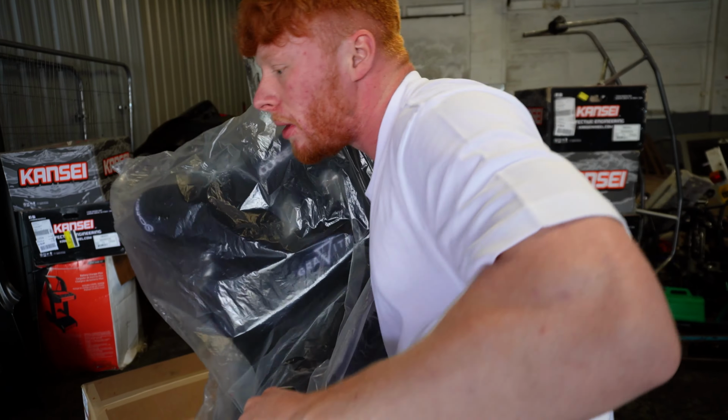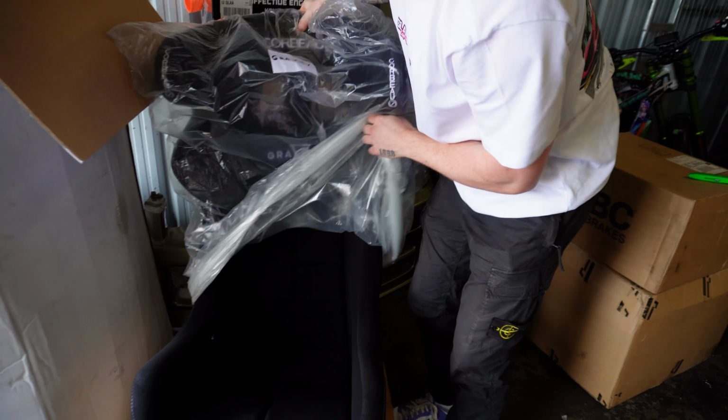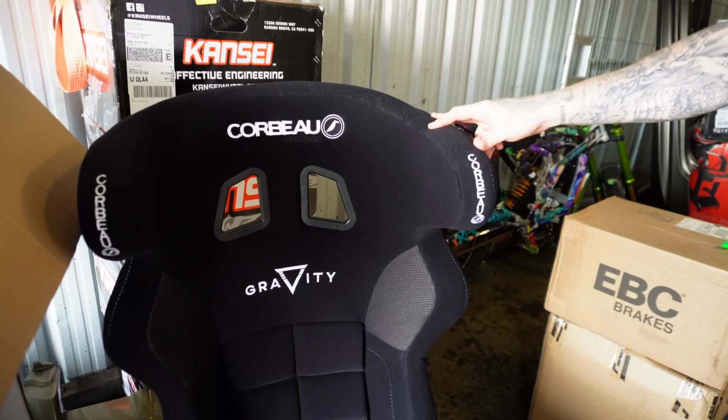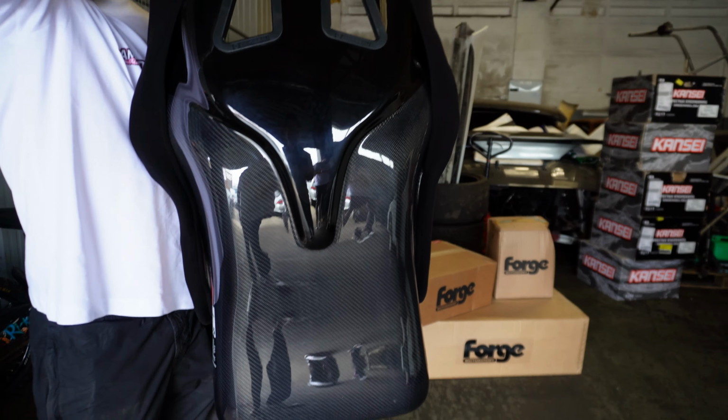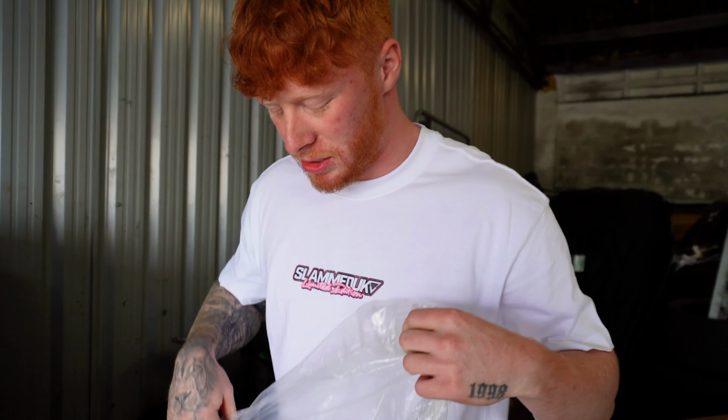The legends at Corbeau have created an absolute masterpiece for Christmas. Oh wow. So this is what will be going in the race car. Double branding looks double cool. Wraparounds just look sick, and the best bit, full carbon backs, which is what we love. So they will be the seats going in the car, which we're super excited for.